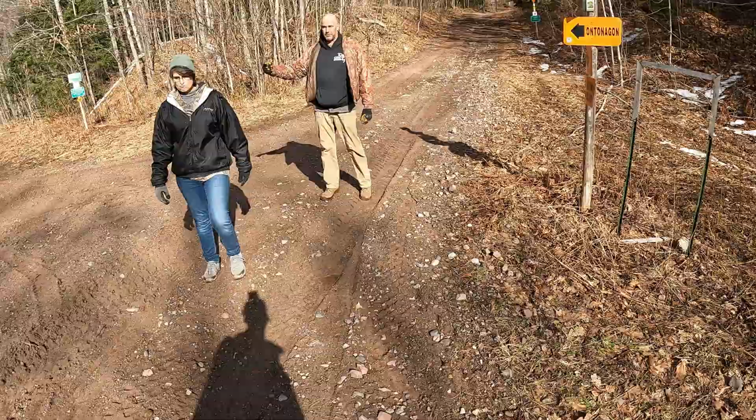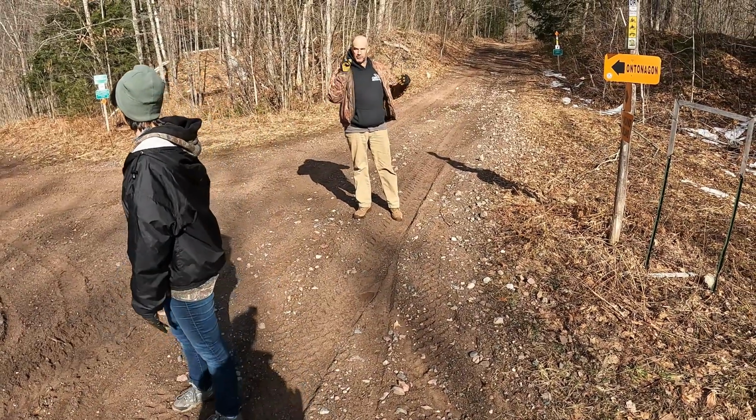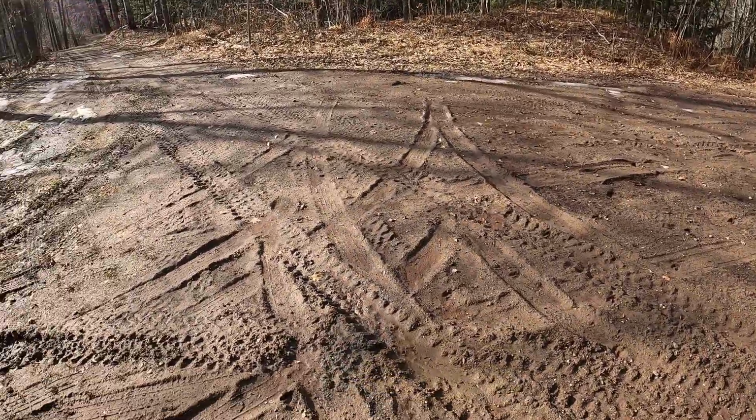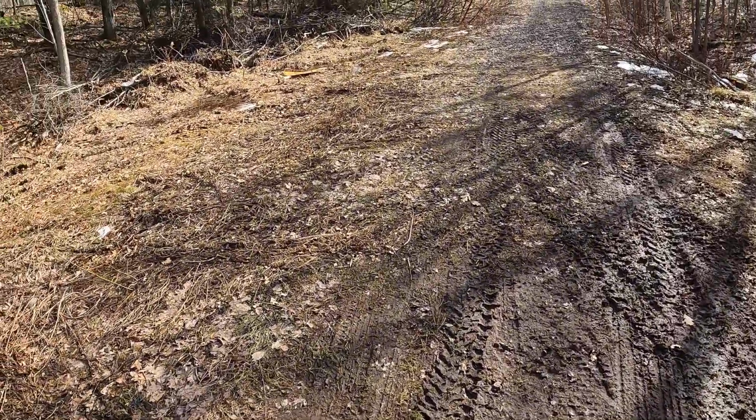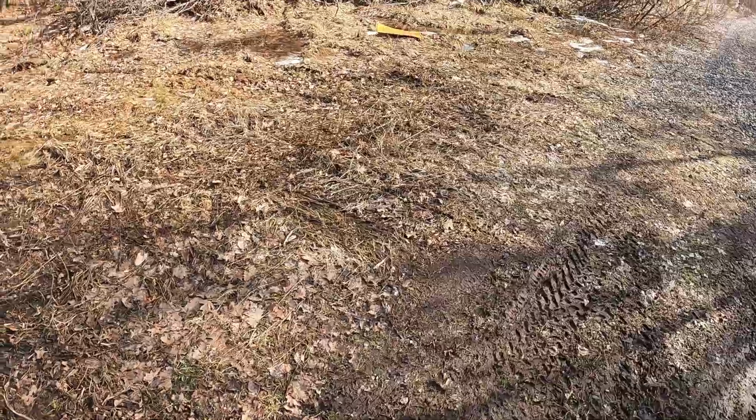Came down, this is the way we come down, and then we wouldn't go towards Rockland, we'd go this way. You go that way? Yeah. Anything cool down there, do you remember? Oh, it's all snow and trail. Right.